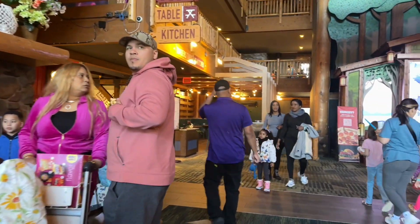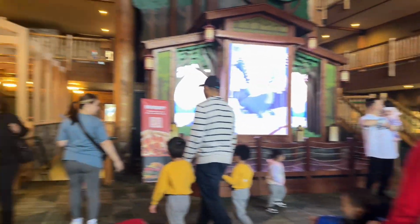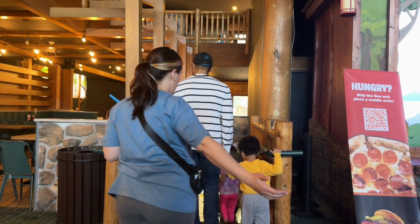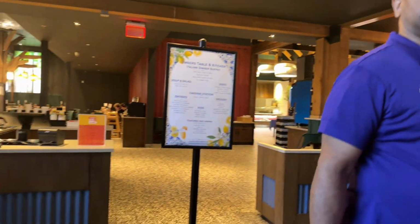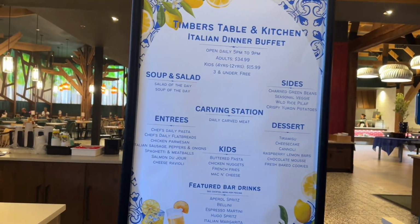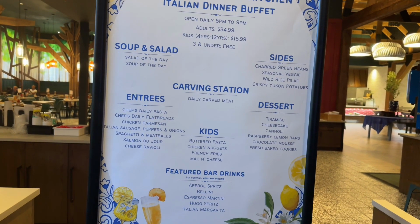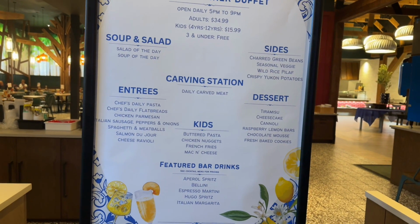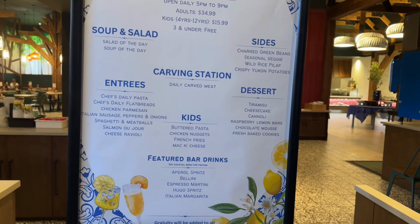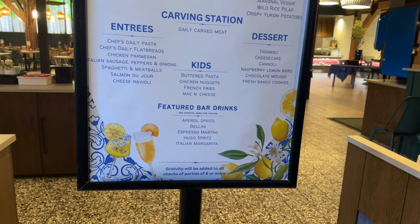Now we are going further into the Great Wolf Lodge. This place is also packed with people. There are a lot of people here. It's the Timbers Table. And here's the menu for the Timbers Table. Italian dinner buffet, served from 5 to 9. Adults $34.99, kids 4 to 12, $15.99. Not too bad for an Italian buffet.